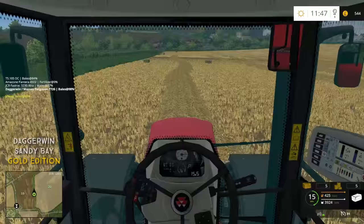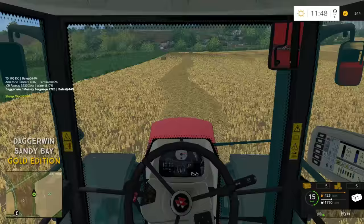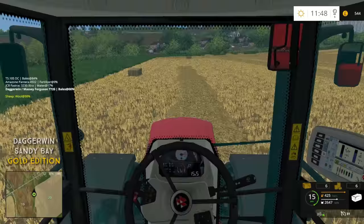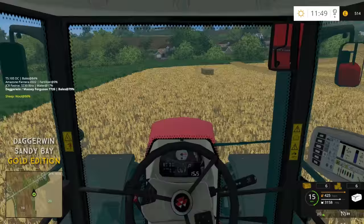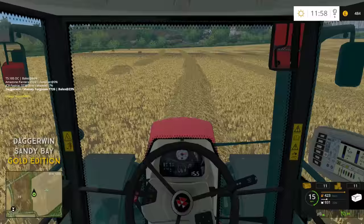Another feature this tractor has is that when you go inside the cab, it's considerably quieter, as you would expect. You don't hear as much of the engine noise and the PTO and stuff. Already on 6 bales. The tractor is actually coping really well. It can maintain about 13 or 14 miles per hour uphill while powering the baler. One thing's for sure, it has no shortage of power.